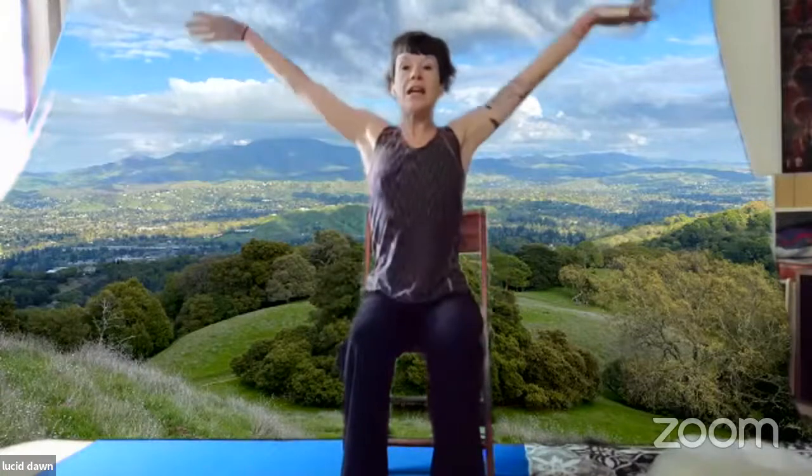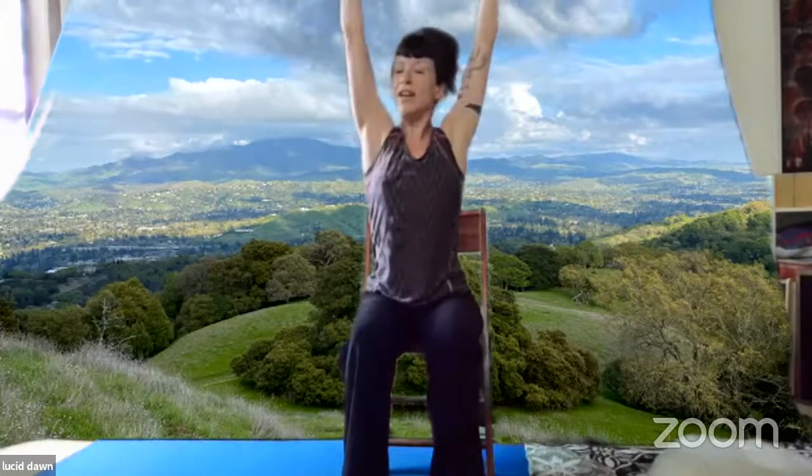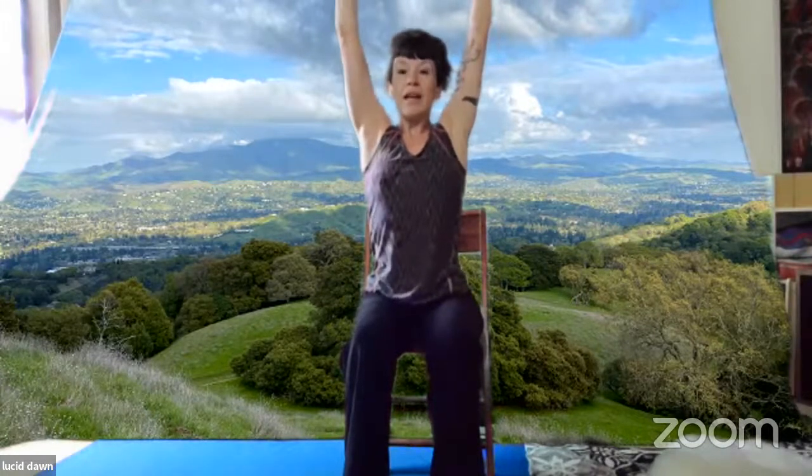And as you're ready, we're going to play first with just inhale and stretch your arms up. And maybe that looks more like that. Elbows could be bent. Doesn't have to be a fierce reaching up. I just like to do that. It feels good. So you do however works for you, but reach up and notice what happens.